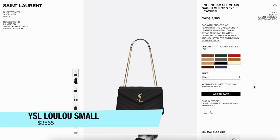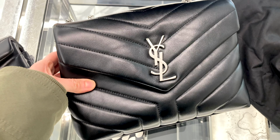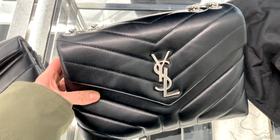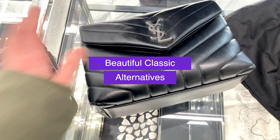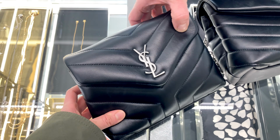Number one is YSL Lulu. The Saint Laurent brand has been stealing my heart over the last few years. I feel like there's a lot of beautiful classic alternatives that they have come out with. In particular, the Lulu has been very popular among handbag lovers.